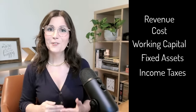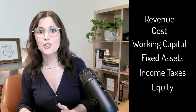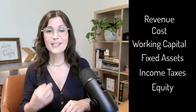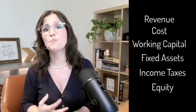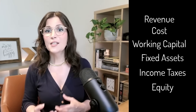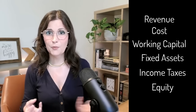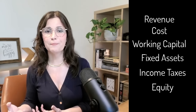Then you're going to do the equity schedule. Equity tracks ownership changes and accumulated profit. These include common stock, retained earnings, share issuance, buyback. Dividends reduce both cash and retained earnings. This is how the model reflects real world value being returned to shareholders.